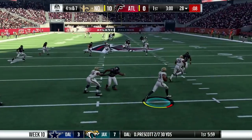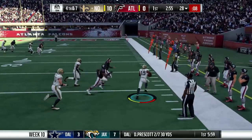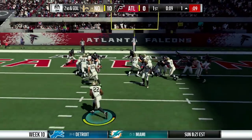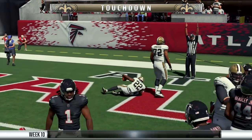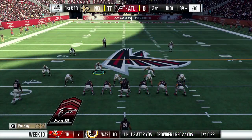Later on in the first, it's a punt to Ted Ginn. He's going to take it out to the right-hand side, outrun basically the entire special teams before being taken down by the punter. And then they would cap off that drive by punching it into the end zone with Mark Ingram. It's 17-0 Saints. They jump off to a pretty decent lead in the first quarter.